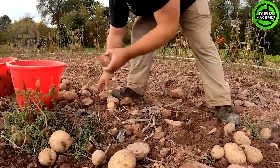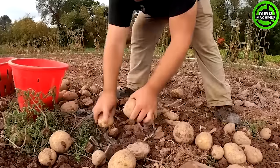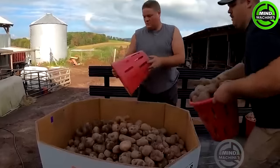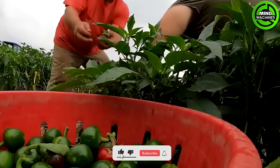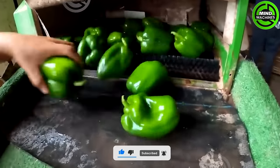The chance to cultivate your own food and provide sustenance for others is truly rewarding. However, stumbling upon potatoes that resemble this. You can observe the abundance of tomatoes spread across these fields, indicating a promising harvest. As the tomatoes ripen, the vibrant red hues emerge.